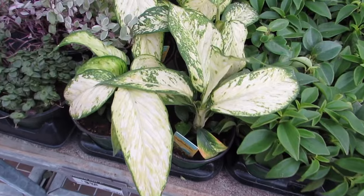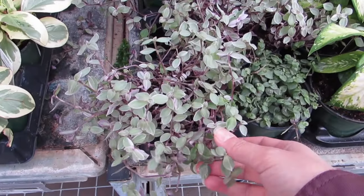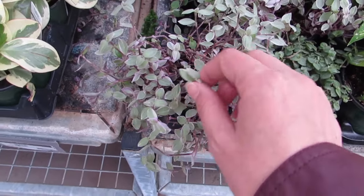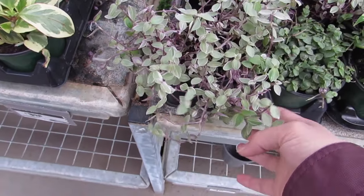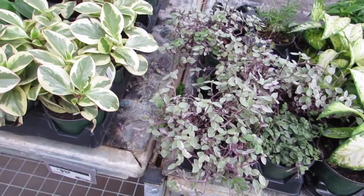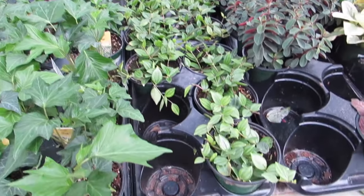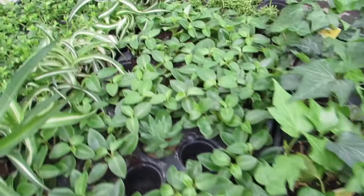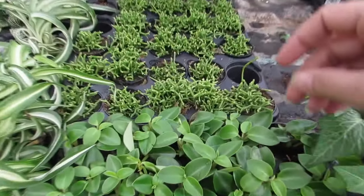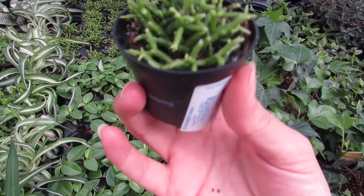Oh, those are very bright. Dieffenbachia. It's a nice little tiny Tradescantia. I don't know that I have him. Here we go. I think he might be different from mine. Well, I must inspect him further. Peperomias. $2.48 for these guys. There's some Rhipsalis back there. Little tinies. So cute.